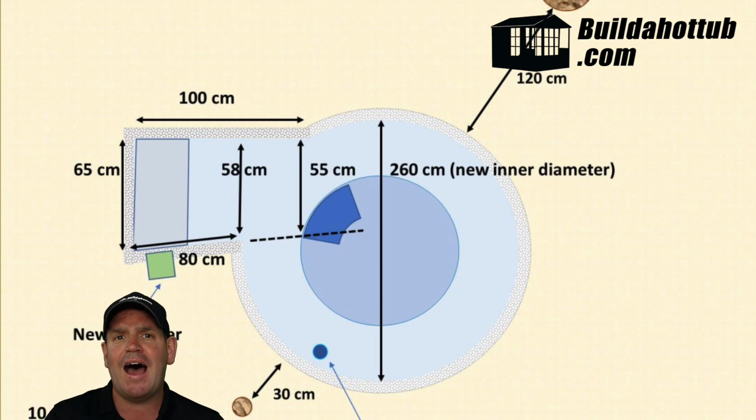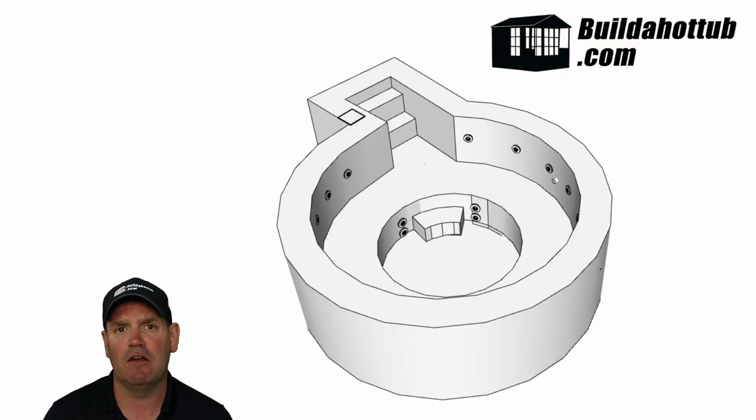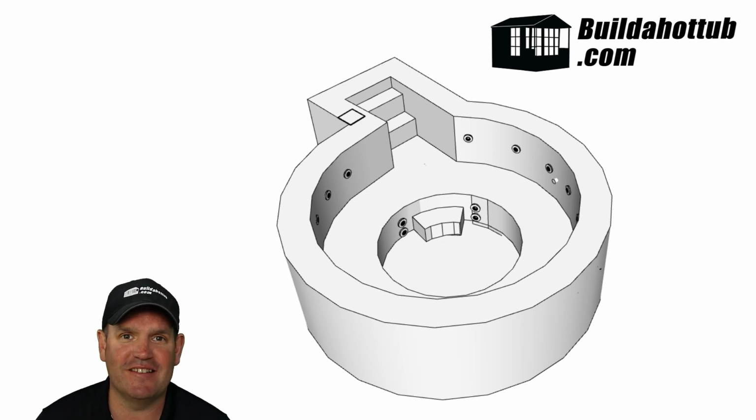So with that plan, I then put together a CAD design for him, which you can see here, and that was essentially the basis of what we were going to build. I say we, he was doing all the hard work and I was just there answering the questions as he needed.